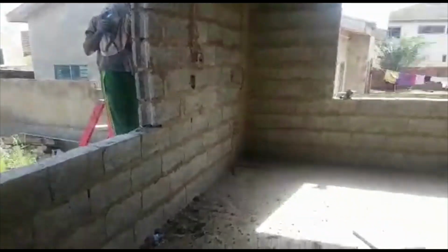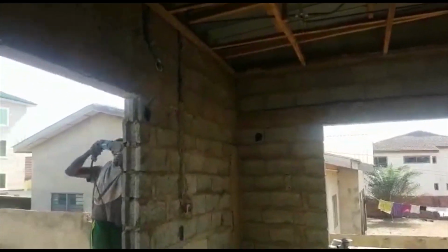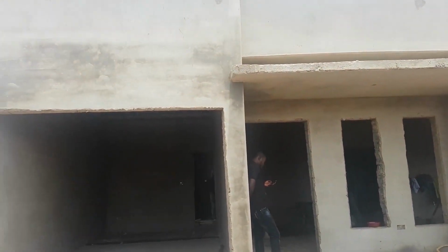Chiseling work for the AC pipes is also ongoing. The chiseled area is where all our AC pipes will go. Plastering is now complete.